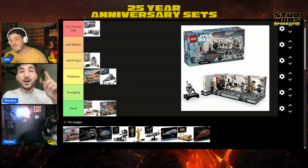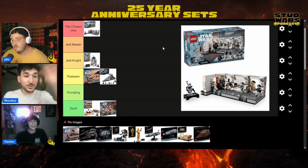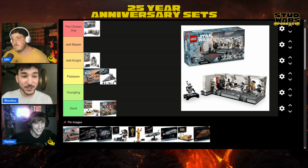You could put Obi-Wan, you could put Bail Organa, Rami, you could put Yoda in there, and you can recreate that scene. If that's what you're worried about, there's so much you could do with the set. It deserves to be the chosen one. There's no questions asked. It's one of the best sets of the year. I'm telling you right now.